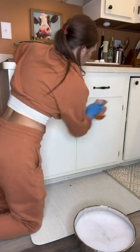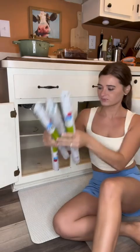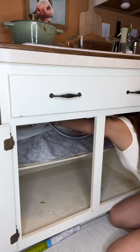Go figure, I ended up having an allergy attack in the middle of this project. But when there's a will, there's a way, and I was not about to give up. And at this point, my husband was actually home, so I snuck off to the Dollar Tree real quick and got some shelf liner. And as you can see, I changed as well because I was starting to get hot.